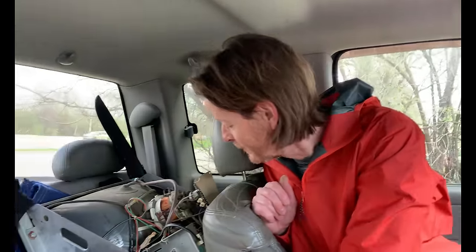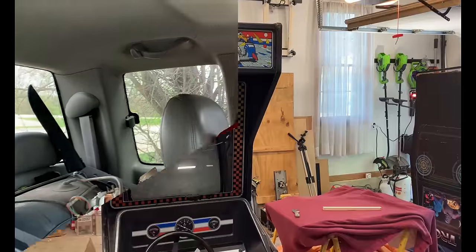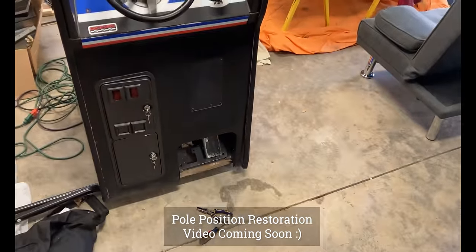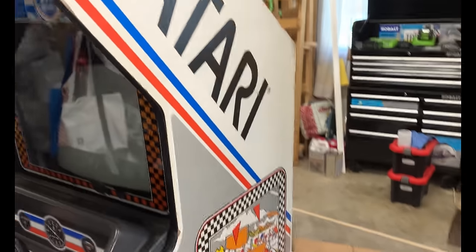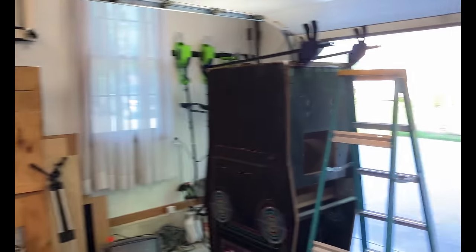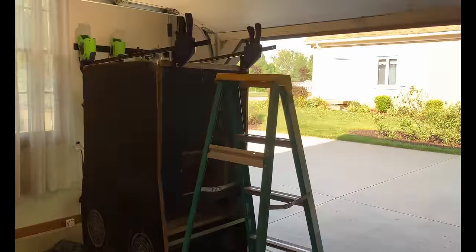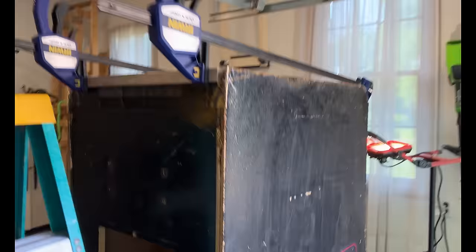Got this thing loaded in best I can, hopefully not where it's gonna break, but we're gonna take this baby back home. Now, I may have been distracted for the last month or so working on this Pole Position, getting it up and running, but now it's Tron's day to shine once again, and it's time to finally finish the bottom base of this cabinet.